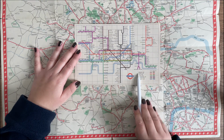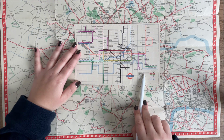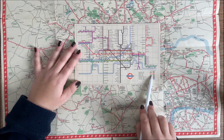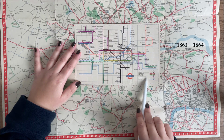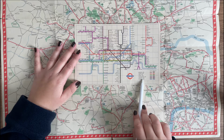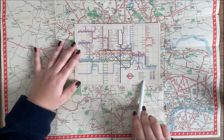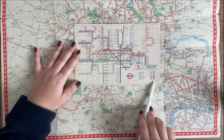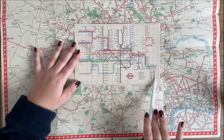So you just have the Bakerloo Line, which opened in 1906. Then you have the Central Line, which opened in 1900. The District and Metropolitan Lines were the oldest ones, with the Hammersmith and City Line opening in 1864. And we have the Northern Line, which opened in 1890, and at the end the Piccadilly Line again opened in 1906. So you just have these stations right here.